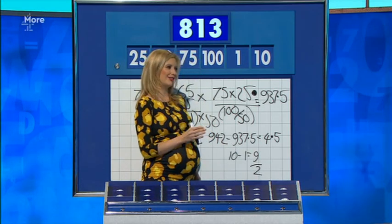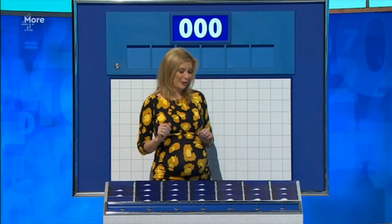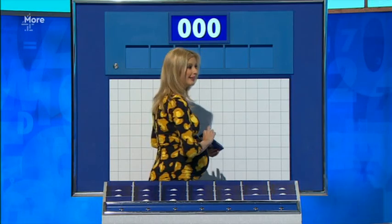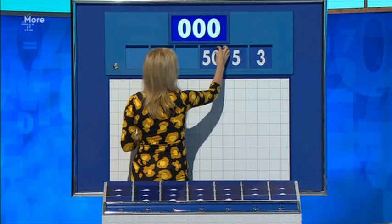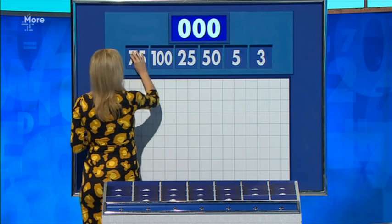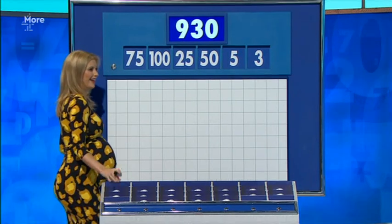We like a challenge on Countdown. Now, what have you got for them? I've got a 4 large one. Of course I do. I'm going to pick these 2 little ones. And your little numbers are 3 and 5. And the large 4, as we know, 50, 25, 100 and 75. And the target, 930. Let's try it.